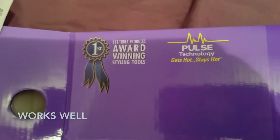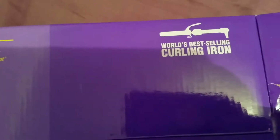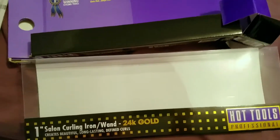Hot Tools produces first award-winning styling tools, and Pulse technology gets hot and stays hot. It's the world's best curling iron. So I actually had my curling iron from them for many years, but it recently just stopped heating up. So I went out and got a new one, and that's totally fine. I mean, it lasted me for quite a while.